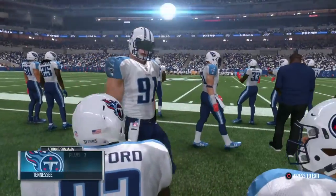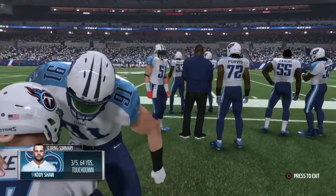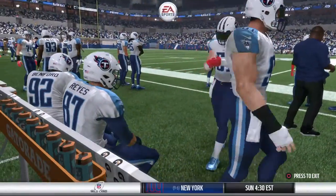So that winds up a 7-play drive all told. And the result in the end, a Titans touchdown.